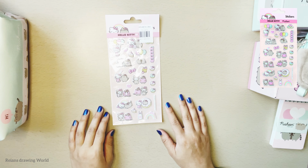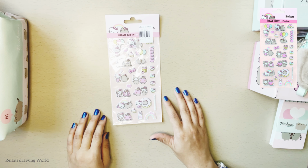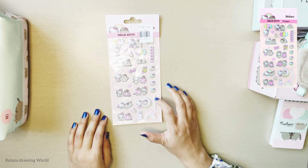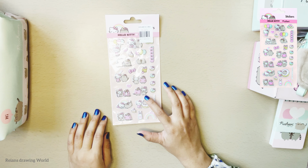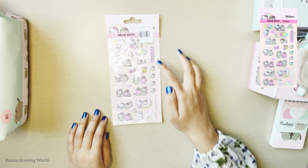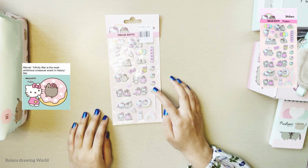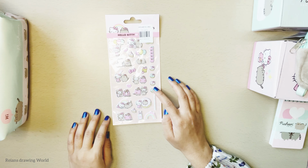So first up we have the Hello Kitty X Pusheen stickers, where some of the stickers, Pusheen and Hello Kitty, have outfit swaps with milk, balloons, pink, yellow and blue. I think it is a very legendary collaboration.